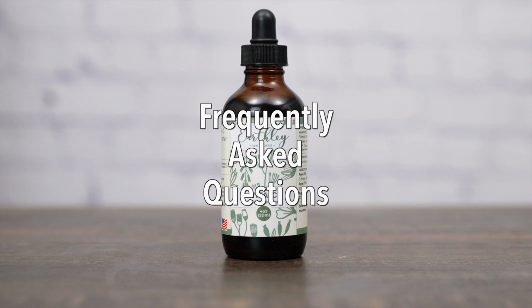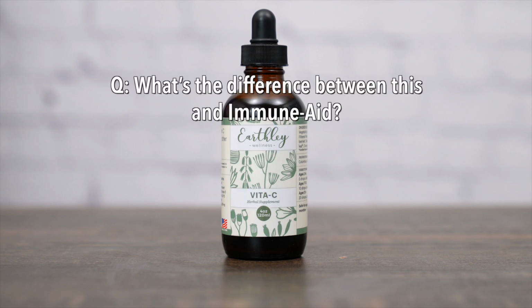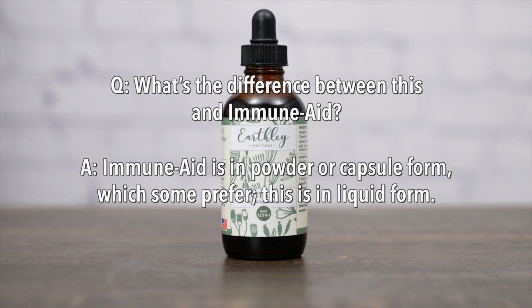A few common questions our customers ask are, what's the difference between this and Immune Aid? Immune Aid is in a powder or capsule form, which some prefer, while this is in a liquid form. Liquids are easier for some people, especially babies and children. Both are great options, and it depends completely on your preference.